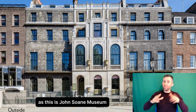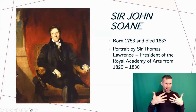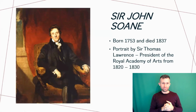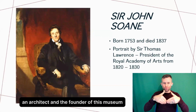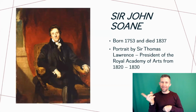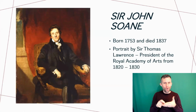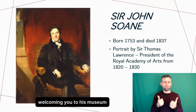As this is Sir John Soane's museum, I think I should introduce you to the man himself. On the left is an image of a painted portrait of Sir John Soane, an architect and the founder of this museum. Surrounded by a deep red backdrop, he looks to be middle-aged and kindly looks out from the painting, welcoming you to his museum.